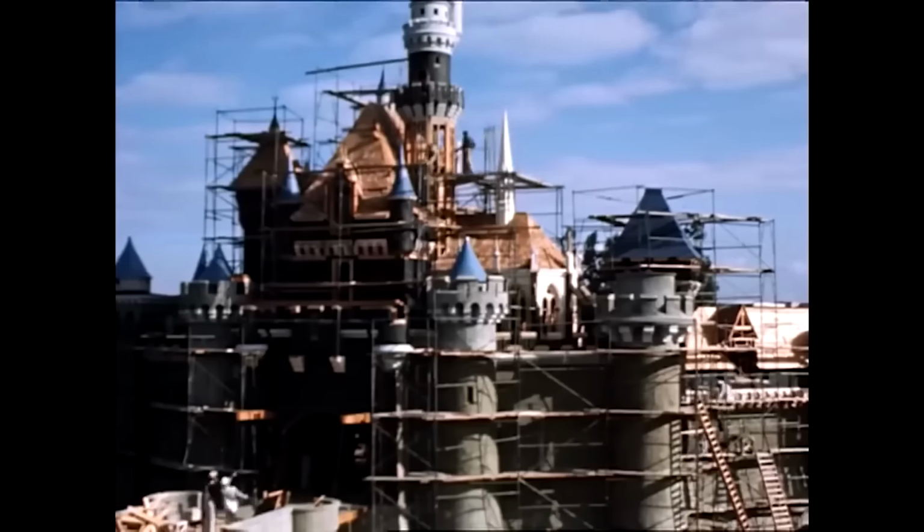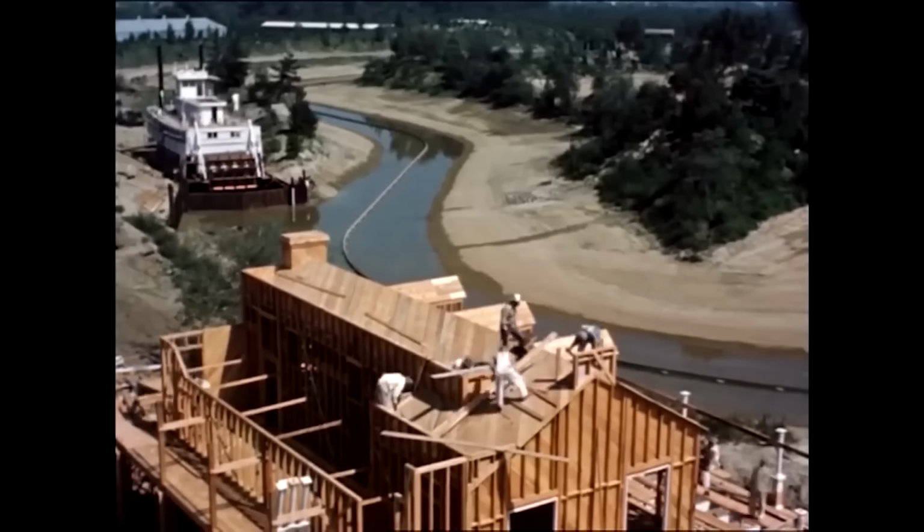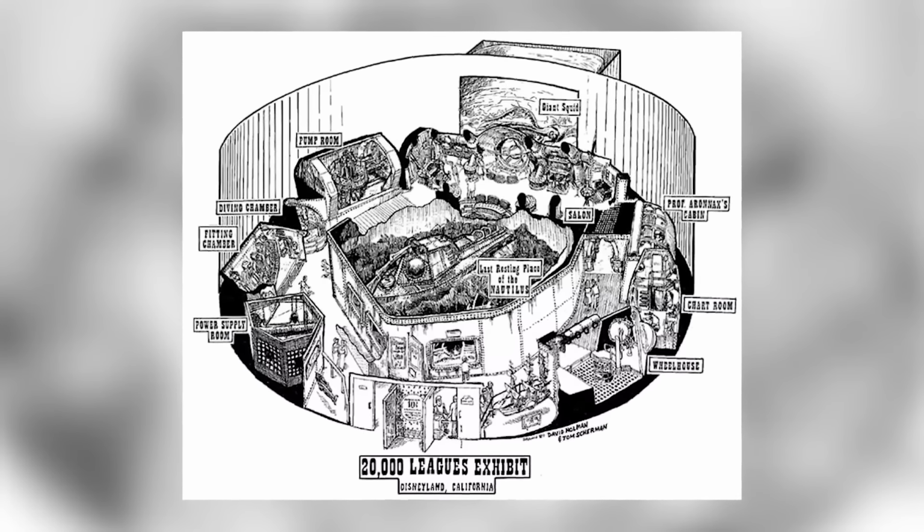Back when Disneyland opened, Walt wasn't completely satisfied with how Tomorrowland had turned out. So he decided to open a walkthrough attraction based on the Walt Disney Productions blockbuster hit film 20,000 Leagues Under the Sea. He shipped the movie's sets to Anaheim, and the attraction was a huge success.